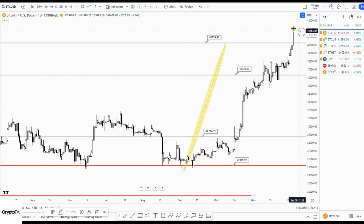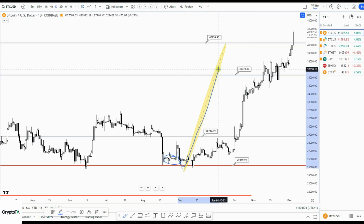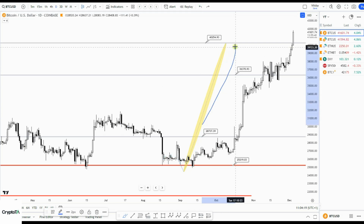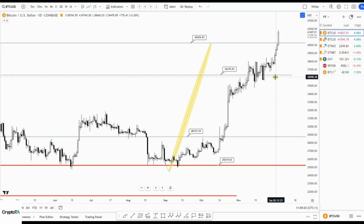But let's see first. We reached my target I showed you guys in August. A bit down and then up. And yes, I did have here an alternative scenario for 20k. But as soon as we started ripping here, I removed that very quickly from my chart. And since then, I've been showing you 42,000. And we reached that. And now it's important or interesting to see what would be next.